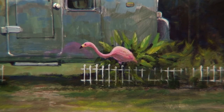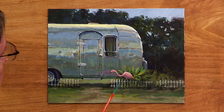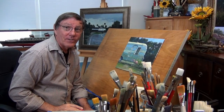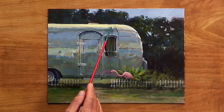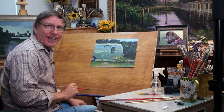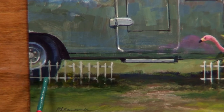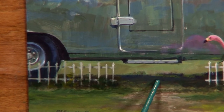I put a bit more color in these leaves right here, these variegated leaves, and then I worked on this fence. It was very bright light coming across the top of the Airstream, so here I added a bit more yellow, made it very light. Right here, I added a few more details to this wheel and kept this shadow rather dark, but added a bit more color in there.